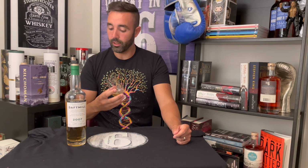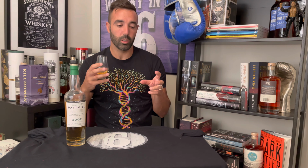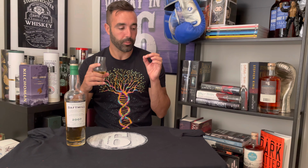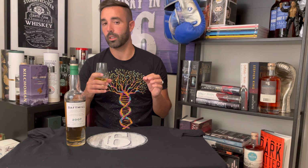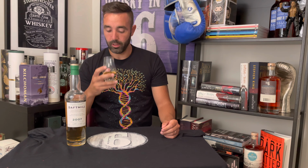Okay, so on the nose, it's got that malty, really nice tropical fruit with this one. I get melon, I get pineapple, definitely cantaloupe heavy on the nose here.